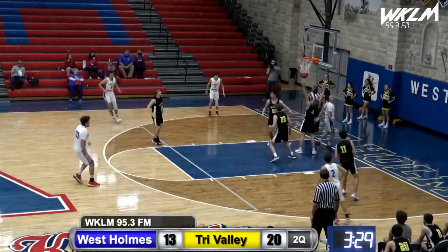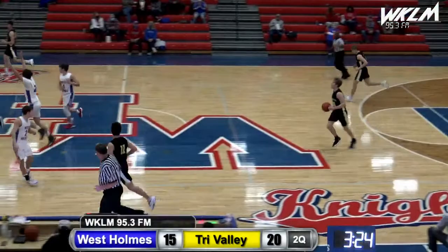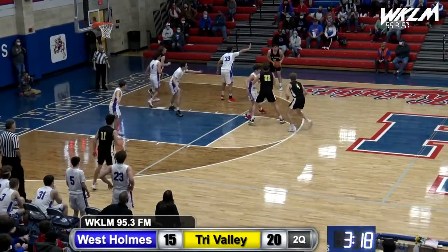Lobs it inside on the bucket to DeAndre Thomas, who grabs it and lays it in. Thomas, his first 2. Yeah, that's a good look for West Holmes, getting that high percentage shot. They need to get some of those. 20-15 Tri-Valley.